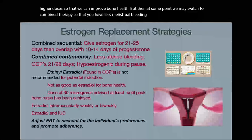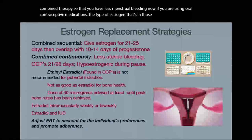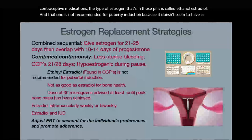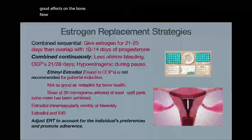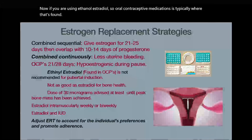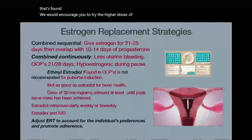Now, if you are using oral contraceptive medications, the type of estrogen that's in those pills is called ethinyl estradiol, and that one is not recommended for puberty induction because it doesn't seem to have as good effects on the bone. Now, if you are using ethinyl estradiol, so oral contraceptive medications is typically where that's found, we would encourage you to try the higher doses of estrogen in those pills so as to continue to keep that bone health steady.